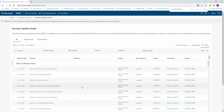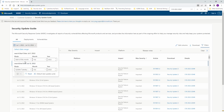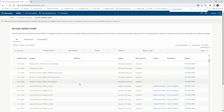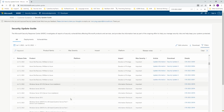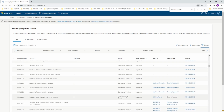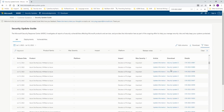In order to get more details about these vulnerabilities, all you have to do is go to this URL and filter by the duration you need, to find the vulnerabilities that have been released during this duration. And you will find a complete list of details about the updates that have been released so far, the categorization of each vulnerability, and the related CVE. And if there is an update for a vulnerability, you will find the link to download the security update.